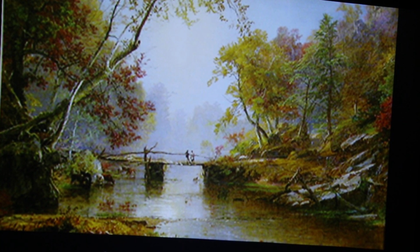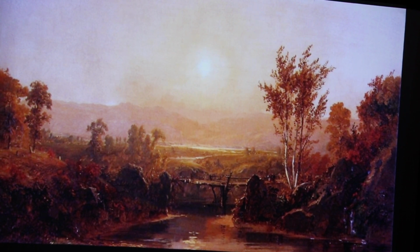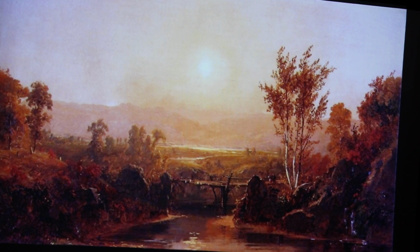Now I have another artist besides Cropsey. I'm going to go a little fast forward to get to. I like this one. Cropsey evokes sort of a poetic aesthetic. The Ramapo's not a big river, but it's a picturesque river with the Ramapo mountains about it.